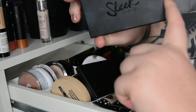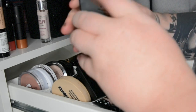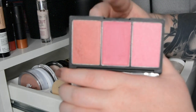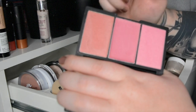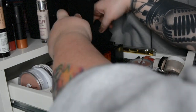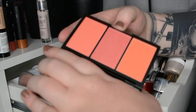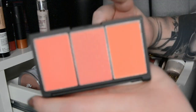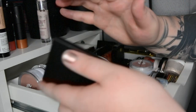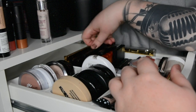And then this one is a Sleek Blush Set, which is in Pink Lemonade. Again, absolutely gorgeous colours. There's a cream blusher in here that I've only ever swatched. I've never actually used it. And then the other one in that is this one, which is in Lace. Absolutely gorgeous. I haven't touched this one because this summer has just come and I only got this last year, just before Christmas, so I haven't touched that one yet.